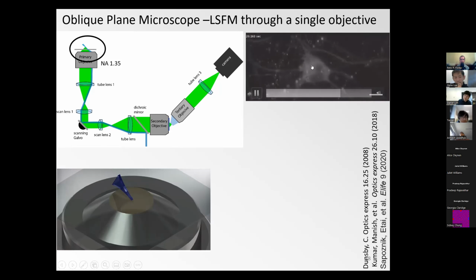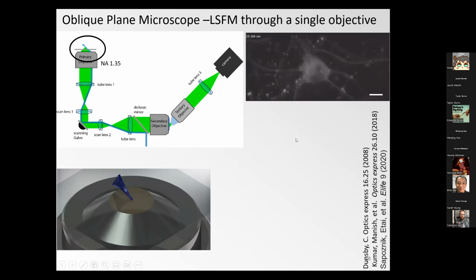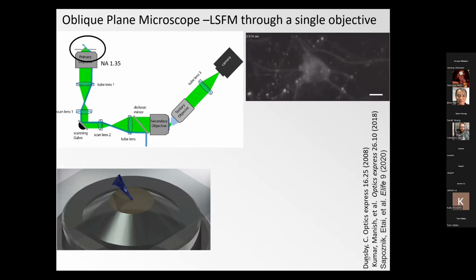But here, for example, is volumetric imaging. This is a 10 micron scale bar at 13 hertz of a neuron labeled with GCaMP. So you can really make this fly. If you were sample scanning, say in a lattice, I'm not sure if you can go over 10 hertz. You would surely start to wobble things.